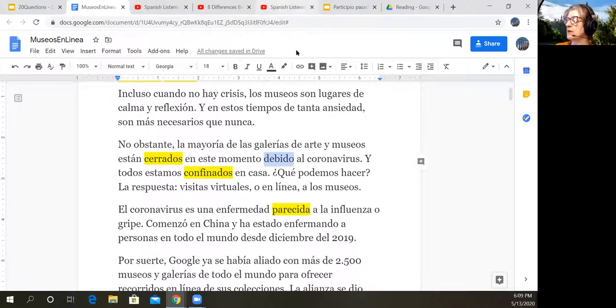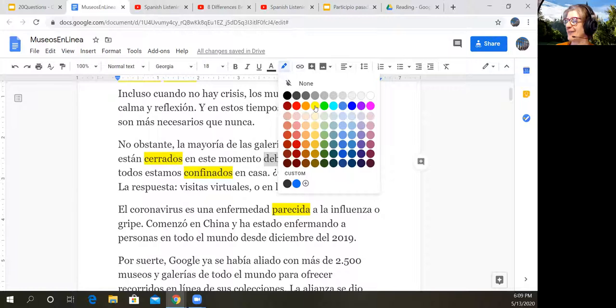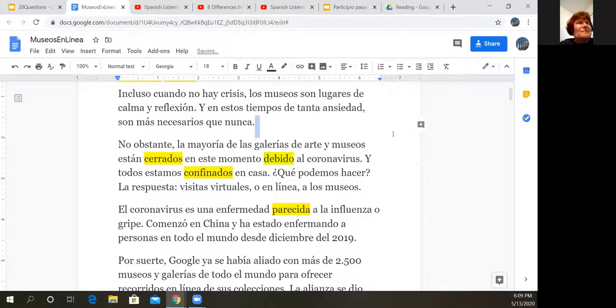I'll be a good doobie. I'll highlight everything that's going to follow from our lesson. The majority of art galleries and museums are closed at this moment owing to the coronavirus. And we're all confinados. We're all confined. Okay. En casa. ¿Qué podemos hacer?